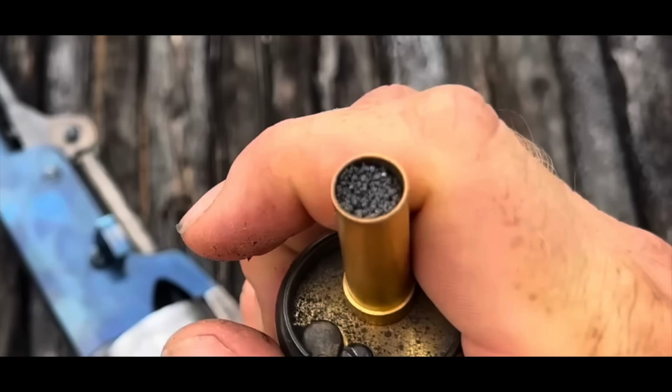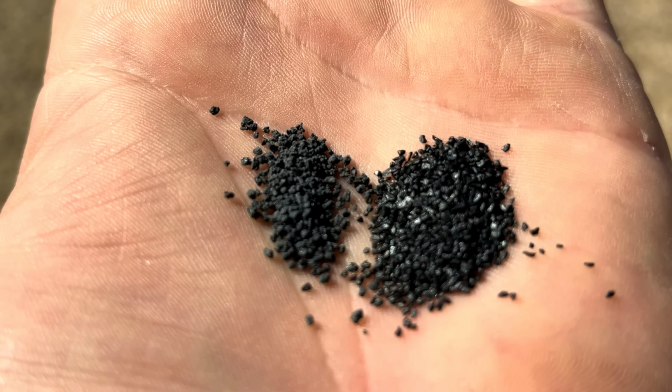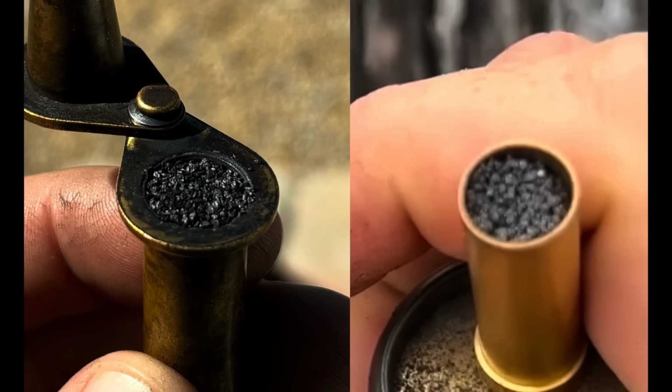Here's a close-up shot of his supposed 50-grain charge of 3F Goex, and that doesn't look like Goex to me. Here's a close-up shot of Goex in my measurer, and you can see that it's pretty shiny. And here's a side-by-side of Goex on the right and Pyrodex RS on the left. And here's a side-by-side of Carl's powder versus some real 3F Goex. Again, that doesn't look like Goex to me. I could be wrong, but it doesn't look like that to me.